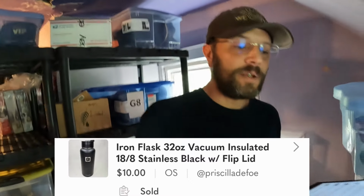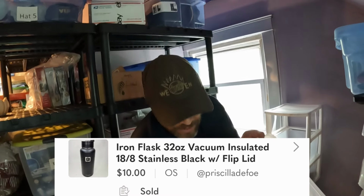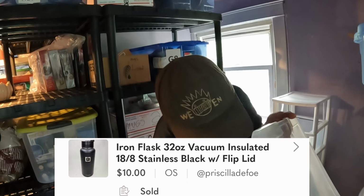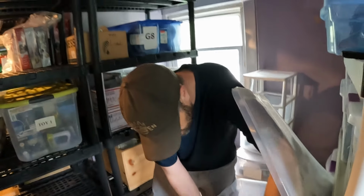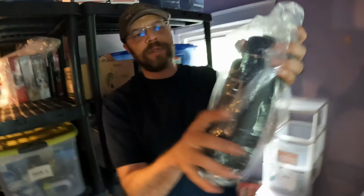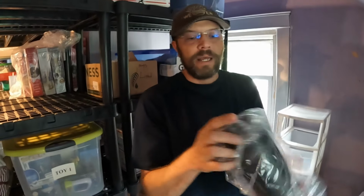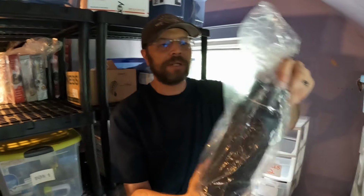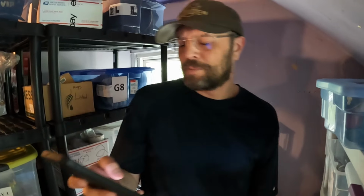So, honey, you like to sell water bottles all the time. I do. This one, I thought, was a pretty good brand, and it felt good and sturdy, sort of like a Hydro Flask or something. So I went ahead and bought it. Again, pulled it out of the bins. I put it in a plastic bag. Nice size too. It's a sizable one. Yeah, it is. And you could tell, it's just good and solid. And I put it in a bag so it didn't accumulate any more scratches while sitting in the bin there. So yeah, $10 plus shipping.